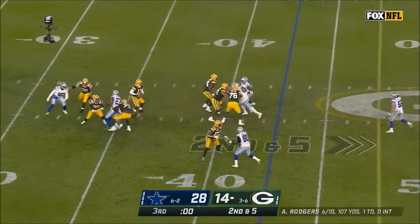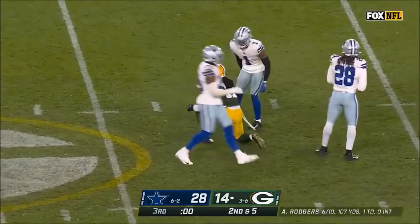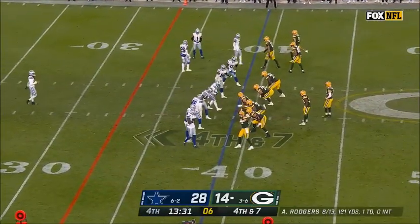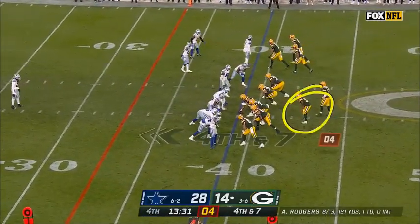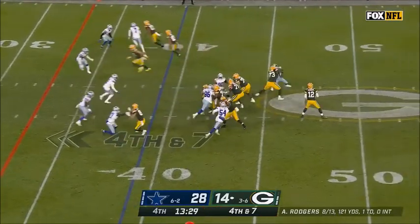On the fake, Rodgers over the middle. He's got a completion to Watkins, who slid down. I think Lazard or some sort of design check down here. You got Aaron Jones, got all these guys up in the line. If they can find a way to get Jones out.